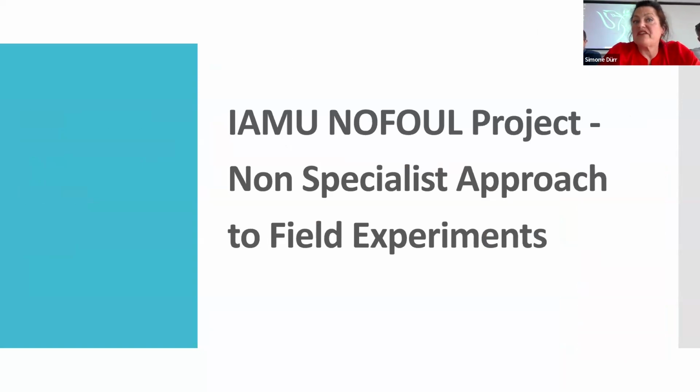So in our own project, in the IAMU No Foul project, we had non-specialists actually running field experiments. They tested environmentally friendly, not coatings, but approaches, which in our project also were created. For example, the textures from Liverpool John Moores University, but also from Constanta Maritime University, the plasma treatment on top of that. And all of the people who were trained by Liverpool John Moores, who were the specialists, did then the field experiments, these non-specialists. They were engineers and mariners, and they were all successful in actually running these experiments.